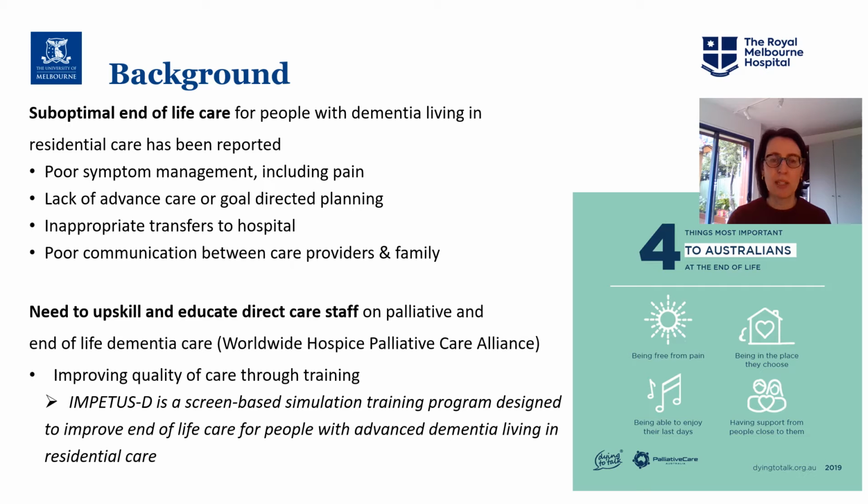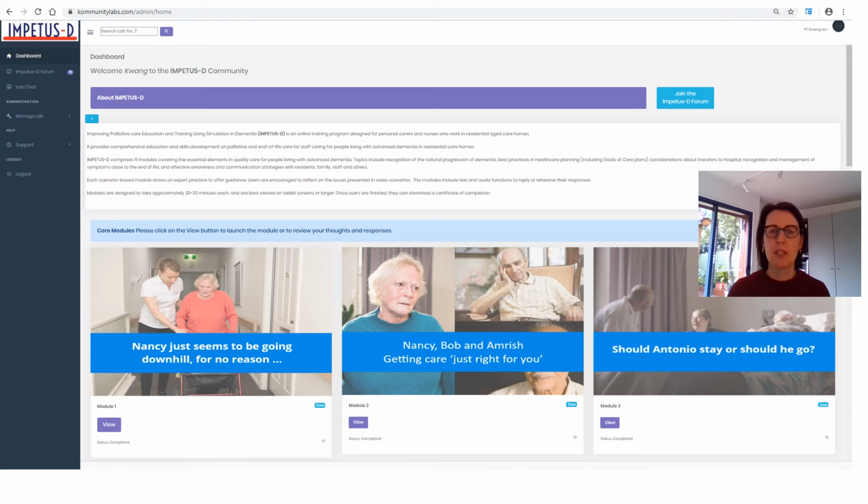So IMPETUS-D is a screen-based simulation training program designed to improve end-of-life care for people with advanced dementia living in residential care. This slide shows the landing page for personal carers of the e-learning platform. There were core modules and then recommended modules. The core modules were modules that we wanted staff to do as a minimum, and there were 5 for personal carers and 3 for nurses, the targeted nurses. But all staff had access to the 11 modules.